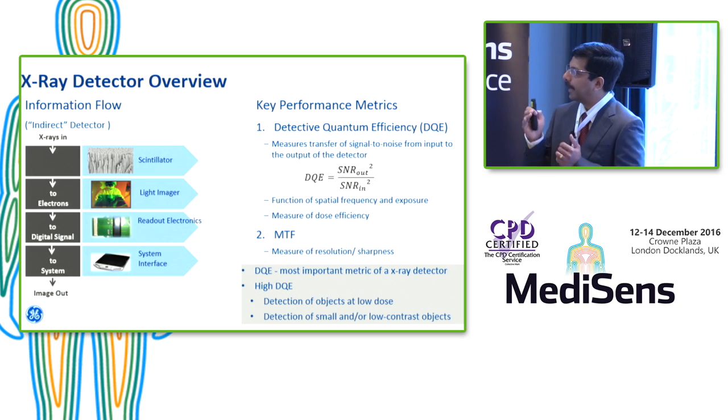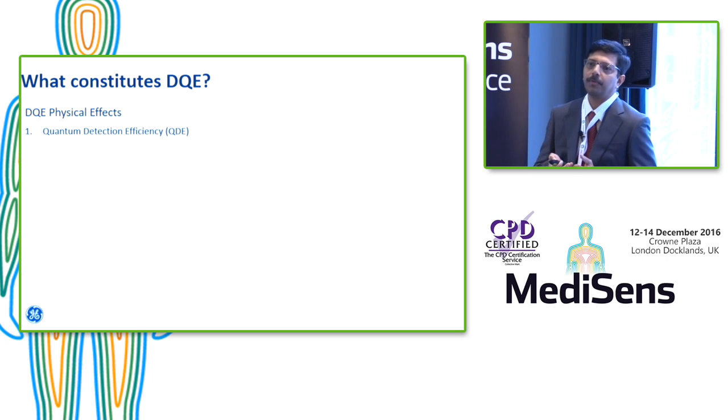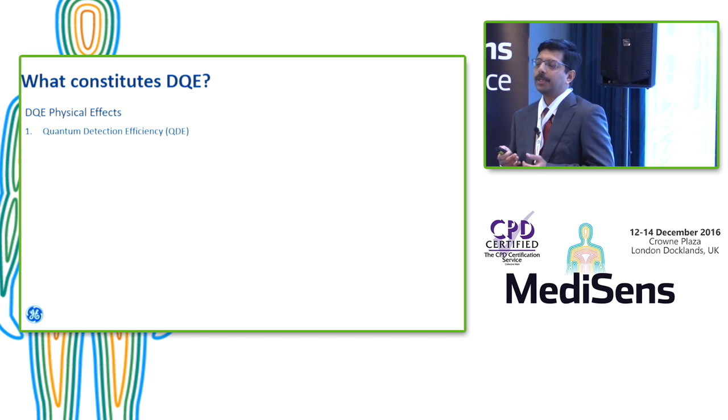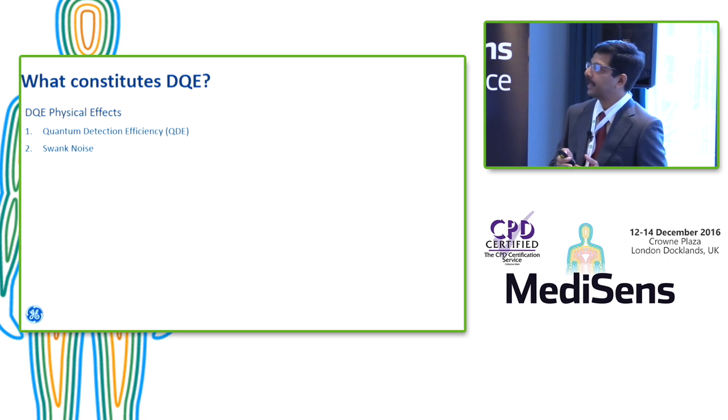A high DQE is desired because you need to detect objects at low dose and low contrast. Now, a little bit of a deep dive on the DQE, because if you want to invest in a new technology, whether it's CMOS or whatever, we need to know what the entitlement is. How much can you go in terms of DQE? What are the physical effects that really constitute the DQE?